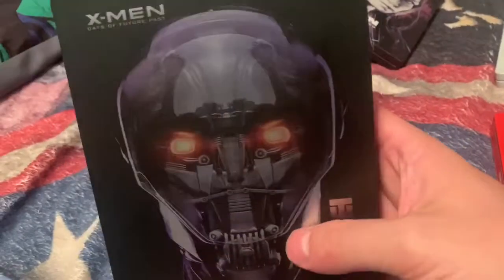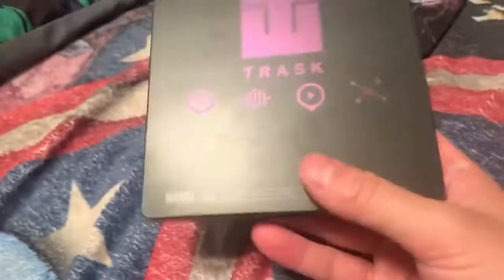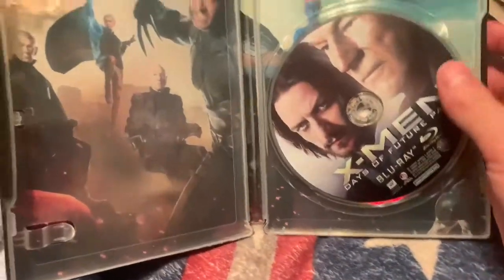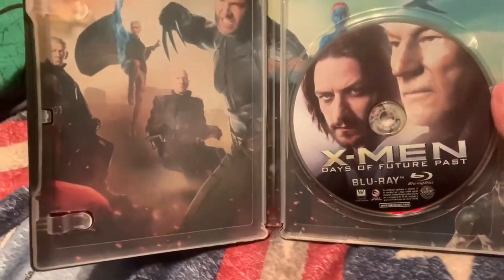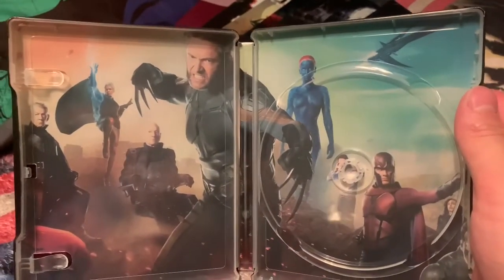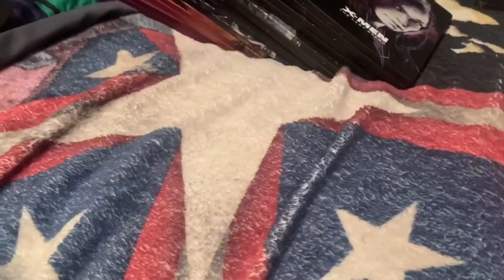But we have the Days of Future Past, and these were all used, so there are some dents on them. And I believe I did upgrade this one. I did not. But yeah, I thought I upgraded this to the Rogue Edition, but I did not. There's that. I think the steelbook looks really nice. I wish I would have gotten my hands on it beforehand, but I knew I was waiting on that Rogue cut. We have The Last Stand.